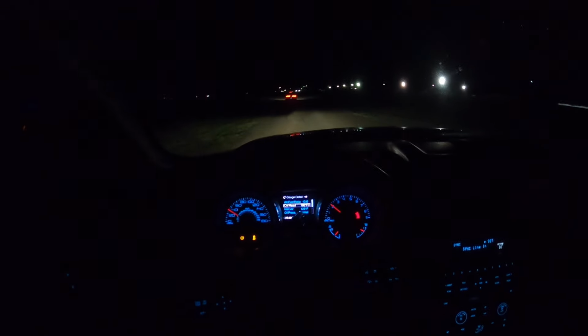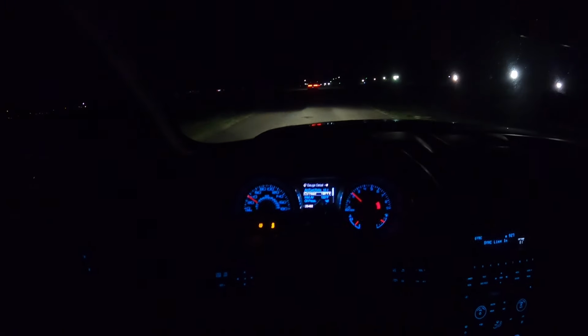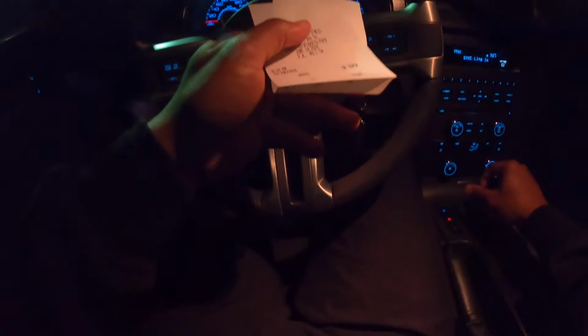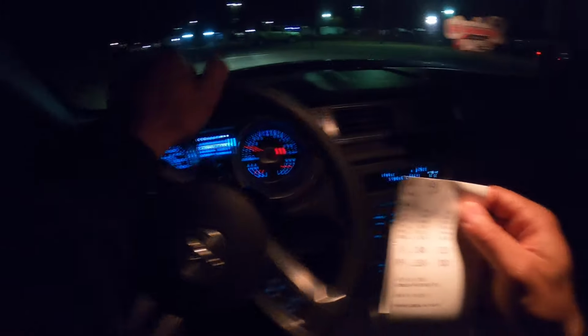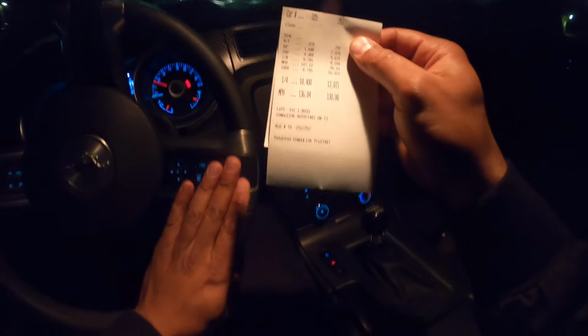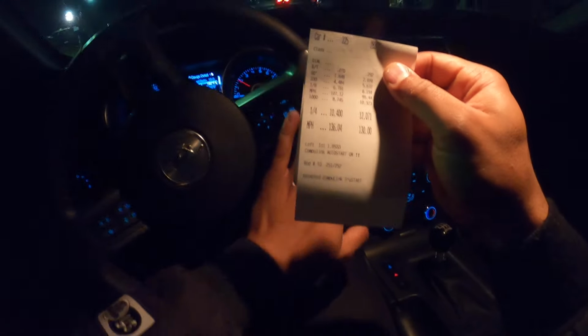But like I said, we spun pretty good, which you'll be able to see from the video because we got sideways. So I guess 5,300 RPM was too much. Yeah, 12.0 at 130. 2.0 60 foot. Yeah, it dropped off. But like I said, guys, we were spinning pretty bad.